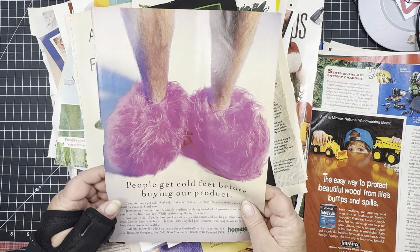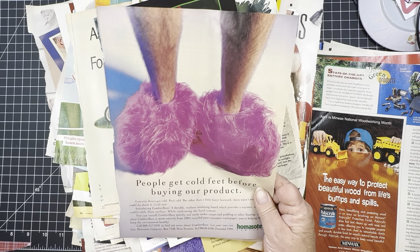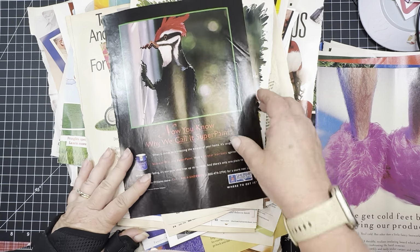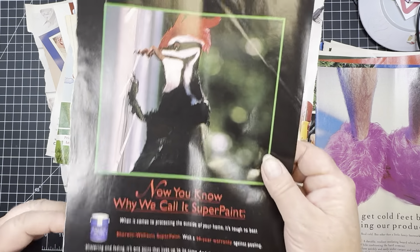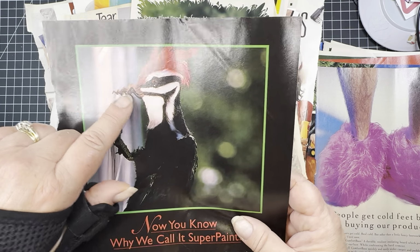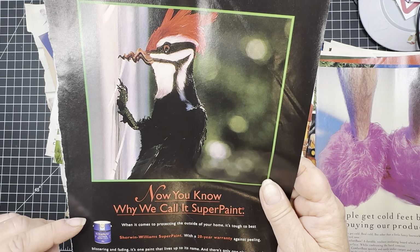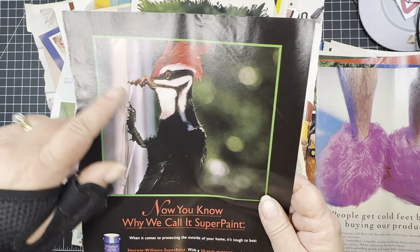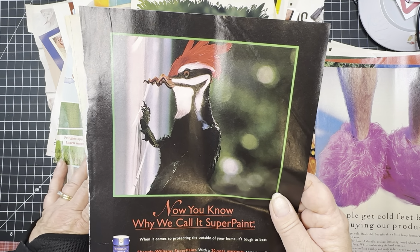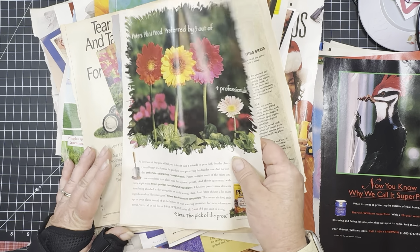Okay, the dude with the pink fuzzy slippers. I have this twice, and thankfully, because the first one I tore part of the slippers. So, yeah, he's definitely going in the glue book. And this little woodpecker I have more than one time. And he's definitely going in the glue book. Look at his little beak. This isn't funny, but it is funny. It's talking about how the paint is so tough his little beak crumpled up trying to peck through the wood. Anyway, you get the idea.